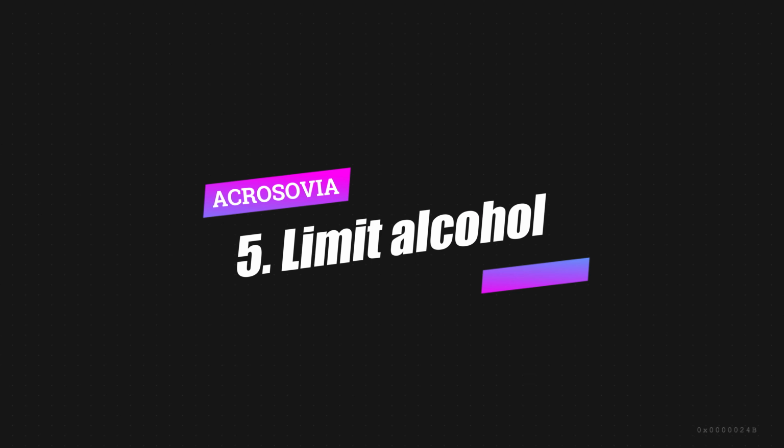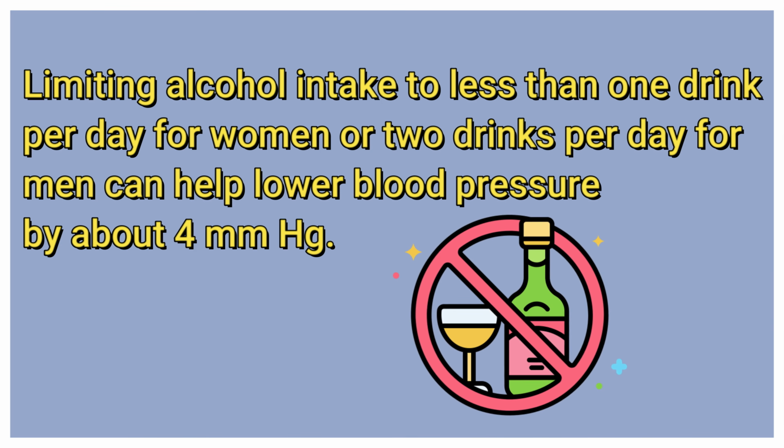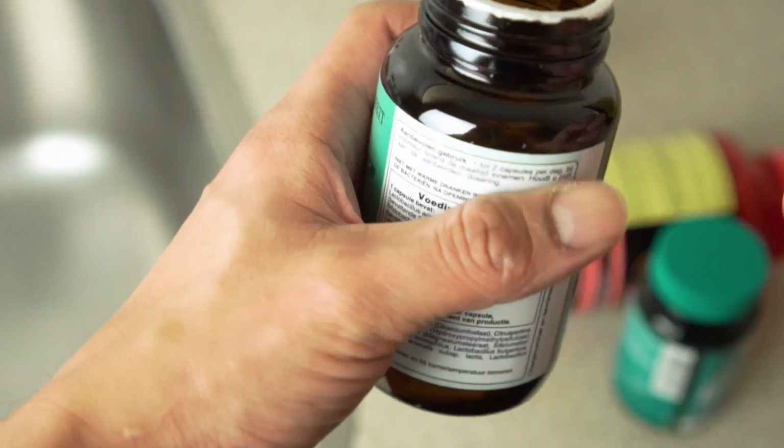5. Limit alcohol. Limiting alcohol intake to less than 1 drink per day for women or 2 drinks per day for men can help lower blood pressure by about 4 millimeters of mercury. But drinking a lot of alcohol can raise your blood pressure by several points. It can also reduce the effectiveness of blood pressure medications.